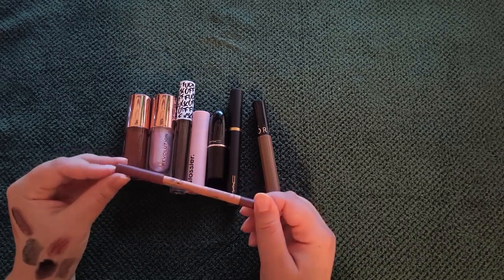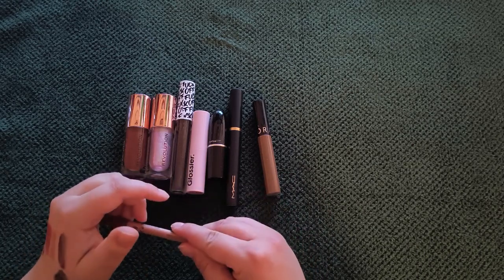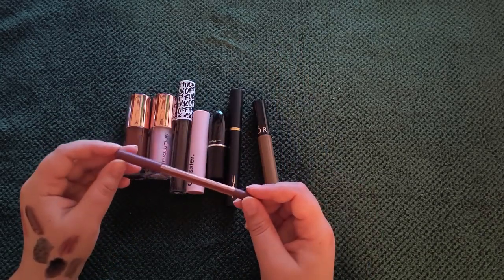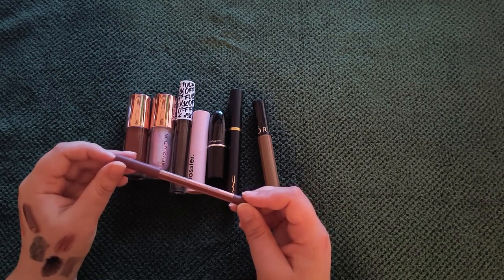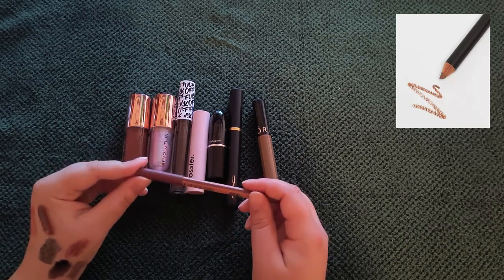Not that I recommend using the same pencil on your lips and eyes. You know, don't do that unless you clean it up, but I think it looks nice. I like this. I like the formula of this. I would love to get more colors of this, but I don't really know my way around lip liners that much. I used to have MAC Oak, and it was the same shade as my lips.